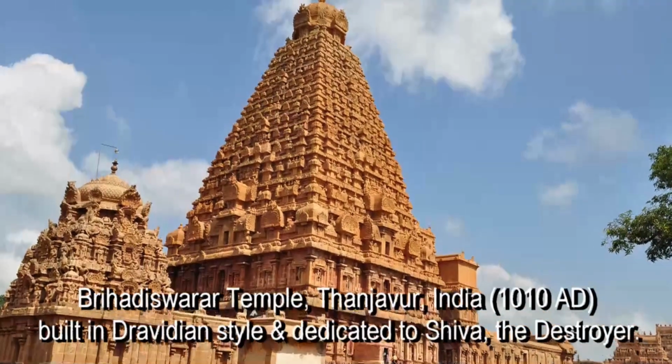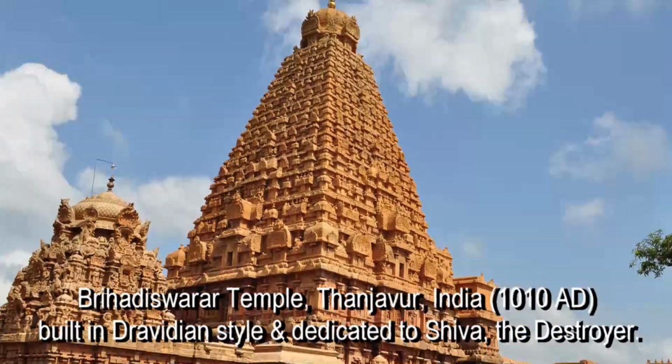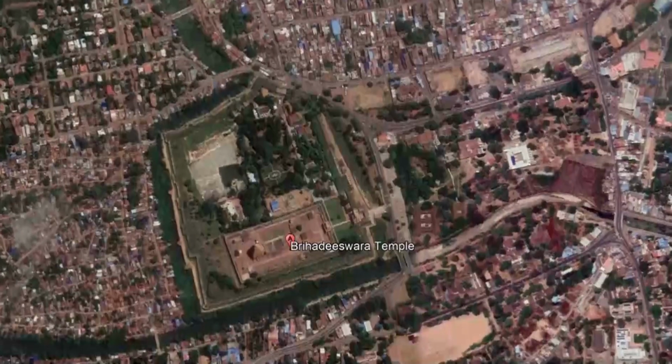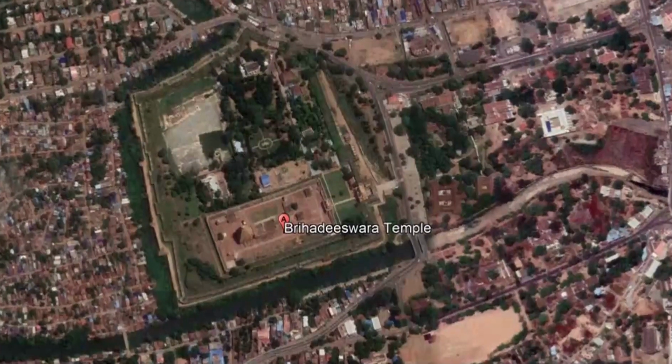It was called the Big Temple and it's dedicated to the god Shiva. So it is a Hindu temple. The site is near a river.